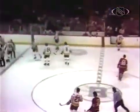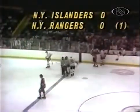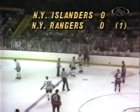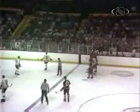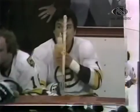No score. They are just past the midway mark of the first period tonight at Madison Square Garden. The Islanders and the Rangers are scoreless, with the Rangers leading that series 2-1. And when there are scoring plays in that game, we will bring them to you on our broadcast of this Montreal-Boston game. Some heavy slugging with Stan Jonathan, Gary. Not a bad exchange there. I'll tell you, both teams mean business tonight.